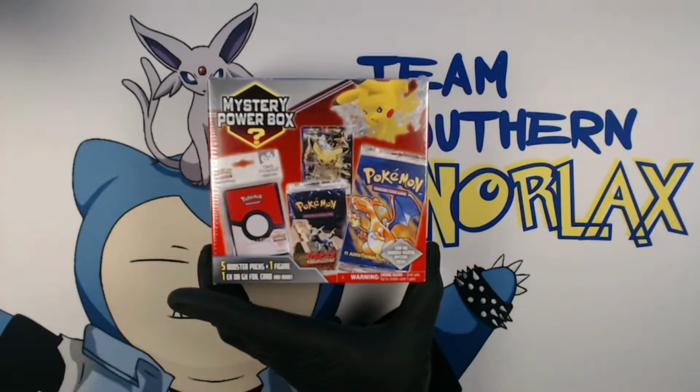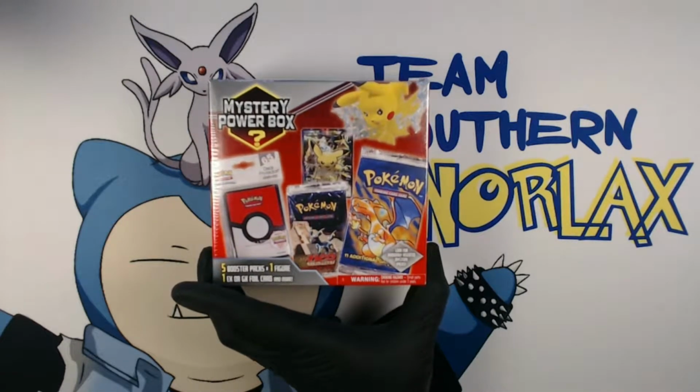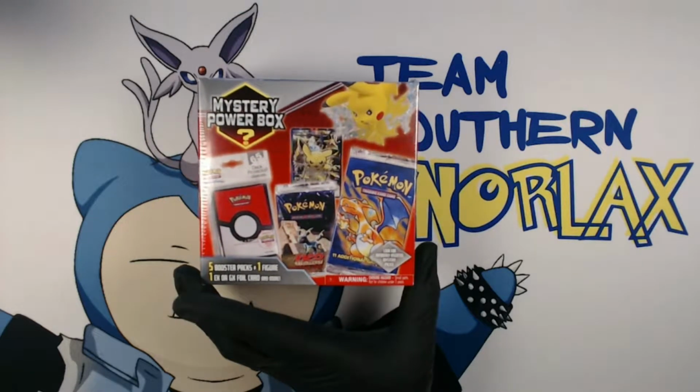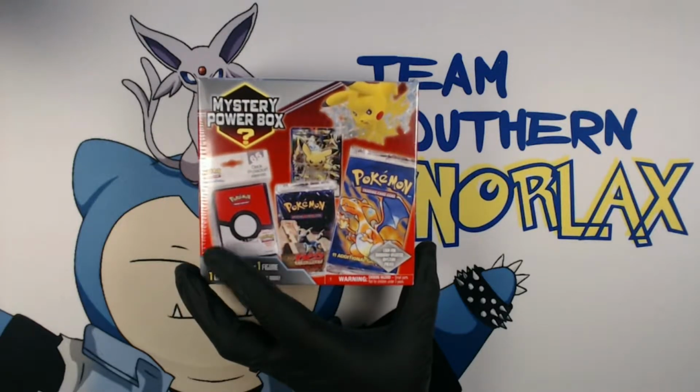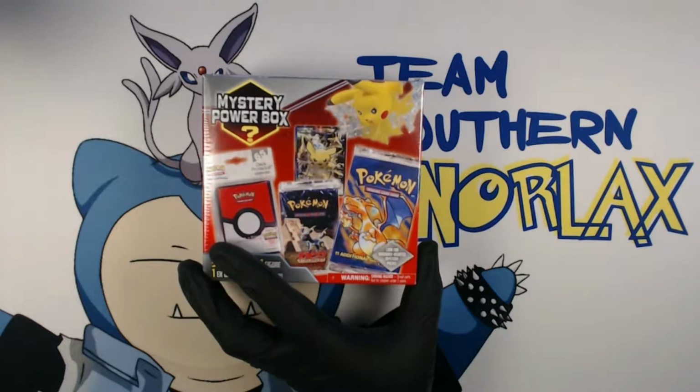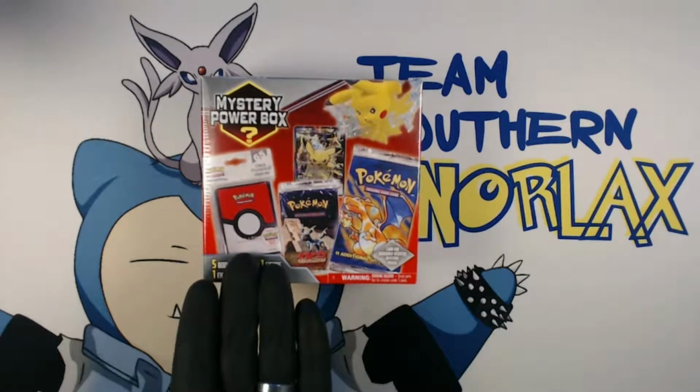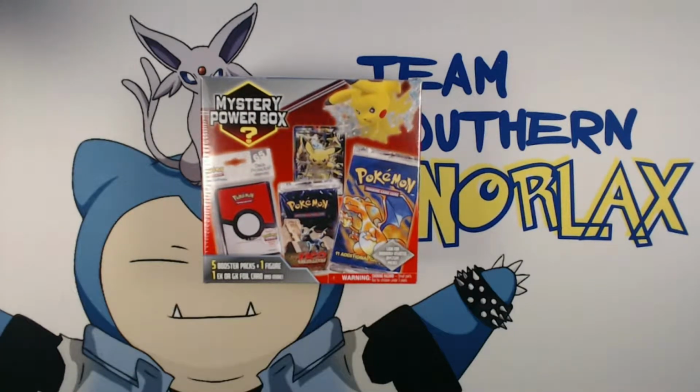It's that time again. Every couple months they go in and change up the mystery power boxes, and sometimes they have extra stuff, sometimes deck boxes, sometimes different colors to the box, whatever. This is the latest iteration. This time, they put in deck sleeves. Yay. That's never a bad thing.